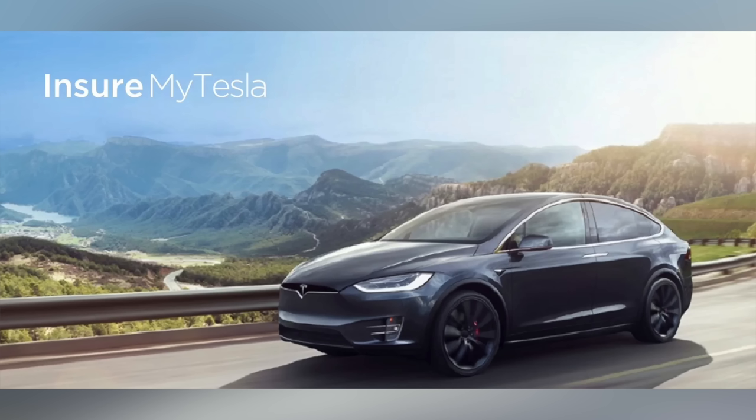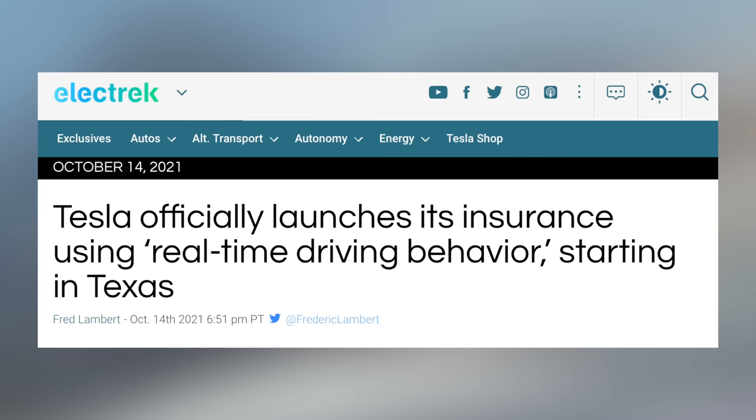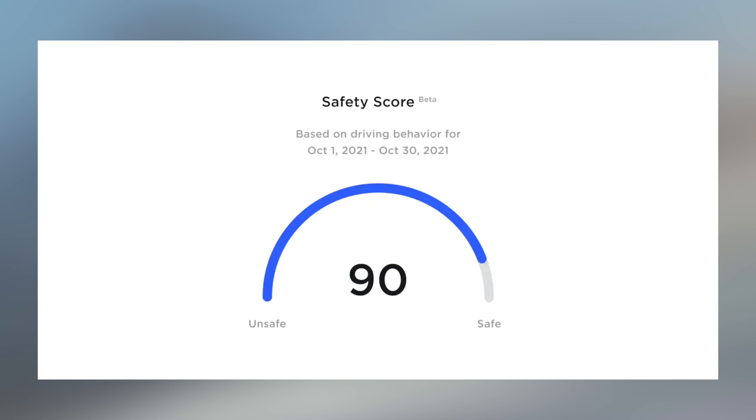Next up today, Tesla insurance has expanded to a few more states. For the longest time, Tesla insurance was only available in California. Recently, however, Tesla has expanded to Texas and Illinois, offering insurance there. What is different in Texas in particular is that they are using real-time driving behavior stats collected from the vehicle, and from what we can tell, this is the safety score calculator they use for the FSD beta.